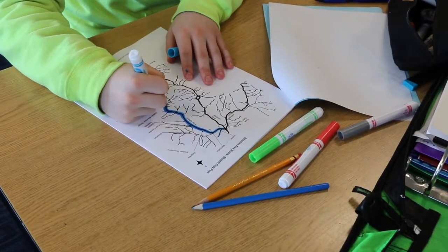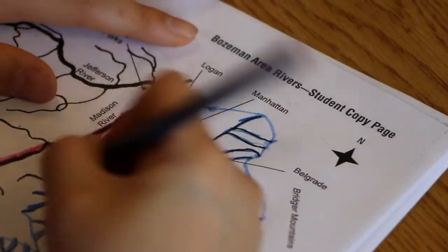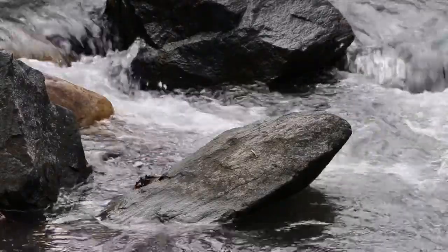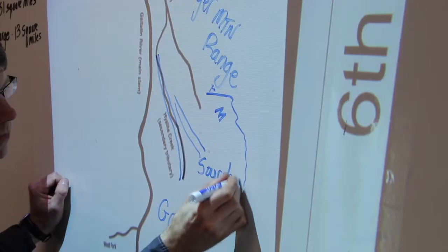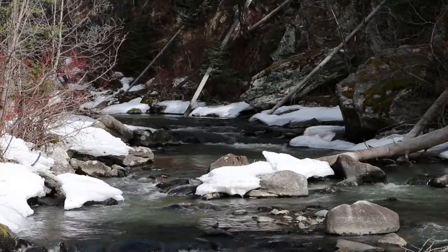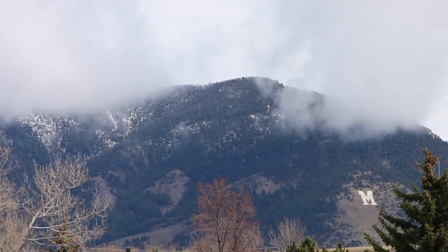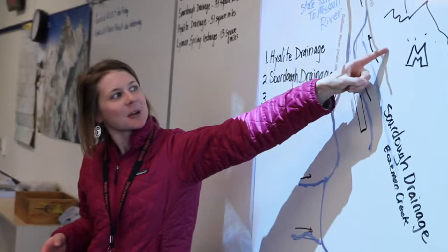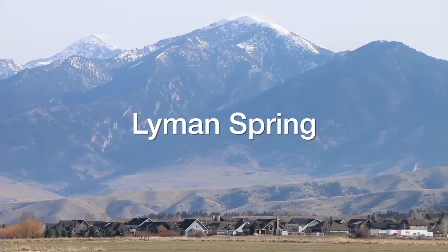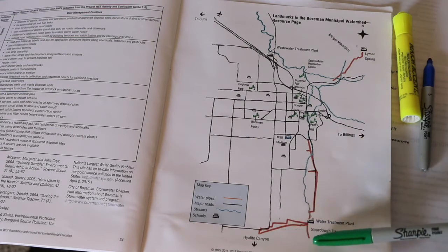The headwaters, or the source. It's all because of what Chris Oddie's students are mapping. Bozeman's sources of drinking water. Most people know two: Sourdough Creek, which turns into Bozeman Creek in town, and Hyalite Creek. Put on the M. The third source, about 20% of Bozeman's water, is just north of the M, called Lyman Spring. So 20% from groundwater in the Bridgers and 80% from the canyons south of Bozeman.